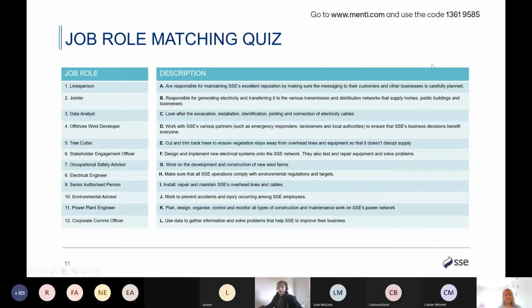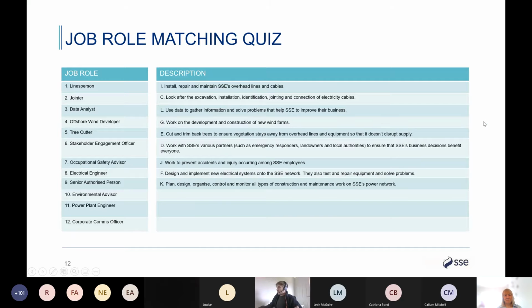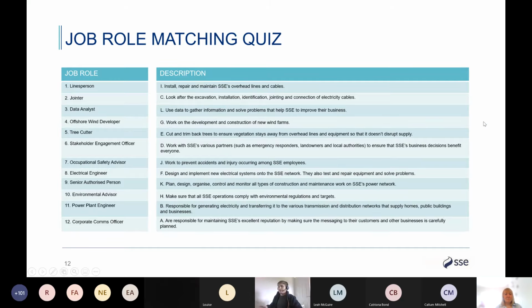And yeah, another one of those ones where you don't need an engineering degree to be in that role. So I'm just going to go through and show what the other roles are. I'll just point out some fairly interesting ones.